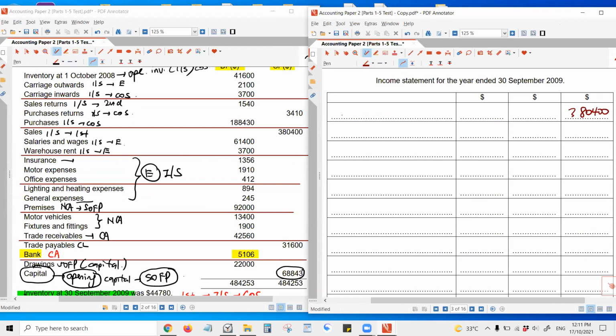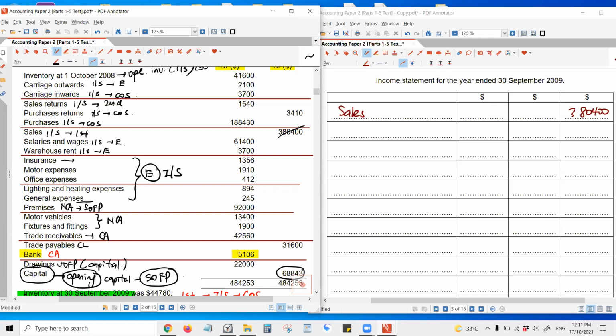380,400. Okay, then write sales here. Once you have used it, make sure you cross it off. You will thank yourself later when you are near the end of completing the question. Really. Okay.